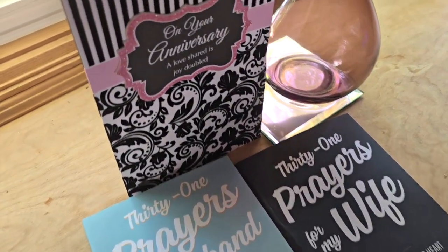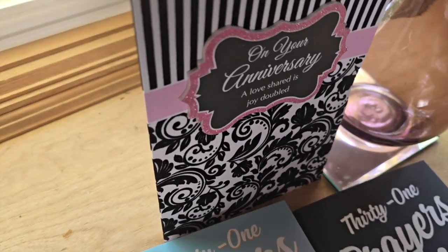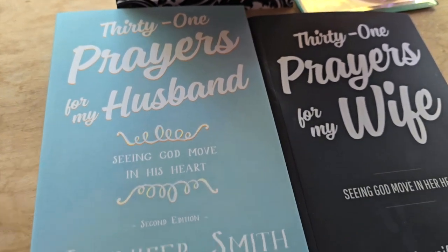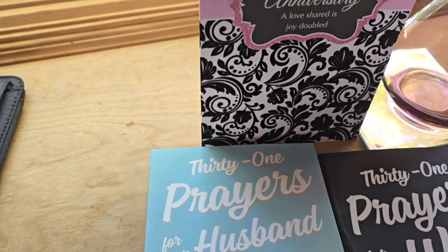Thanks to my friend Dasha for our anniversary gift. She bought us a card and these two prayer books. So me and my husband, we will be reading these. That's the video. On our way to our dinner for our anniversary.